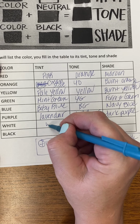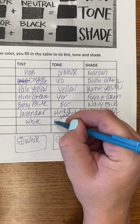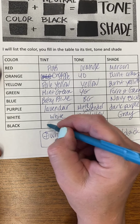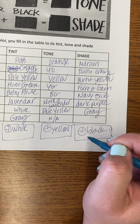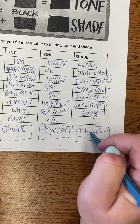White would stay white for tint because you're adding white to it. It's like multiplying zero times zero. Tone would be a pale yellow. And shade would make it gray. Black would turn gray with white added to it. There'd be no difference if you added yellow to the black. No foreseeable difference unless it was a lot of yellow and just a tiny bit of black, which is what you're not doing here. And black plus black would stay black.